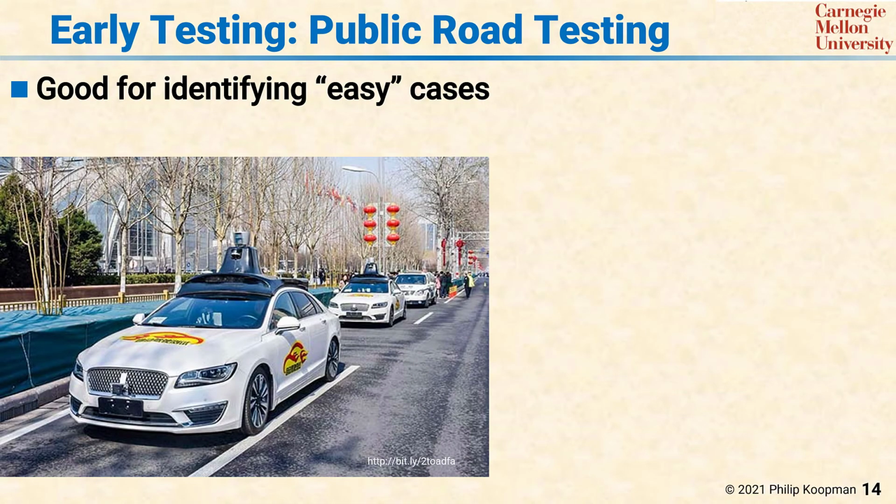When you have machine learning-based systems, it's difficult to apply traditional safety engineering processes such as the V model. Nonetheless, life-critical systems require extreme levels of reliability and safety. So what do companies do? Well, at first, the companies took to public road testing.